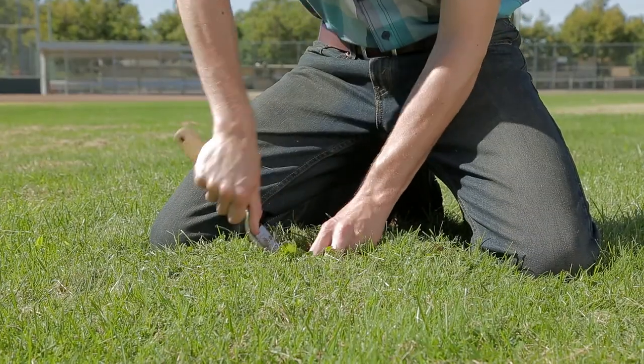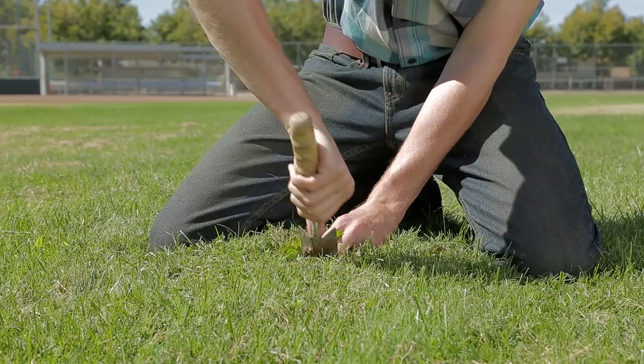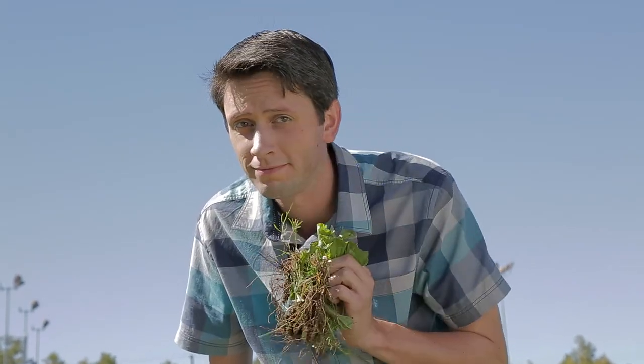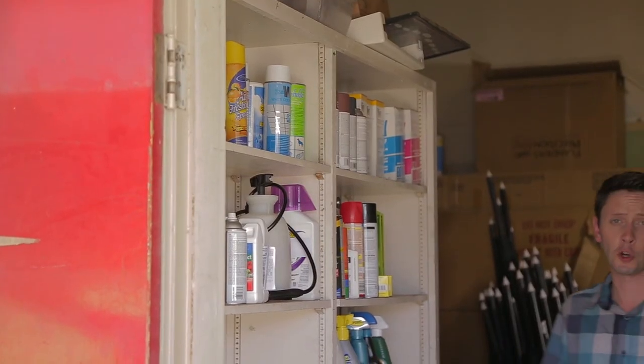You should hand weed regularly. Remove the weed while it's still young, before it sets seed. Be sure to remove the entire weed, roots and all. The last choice is herbicides. Use them only after weed prevention, fixing irrigation issues, soil improvements, overseeding, aeration, and other management methods have failed.